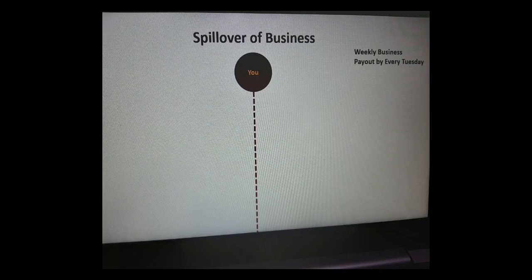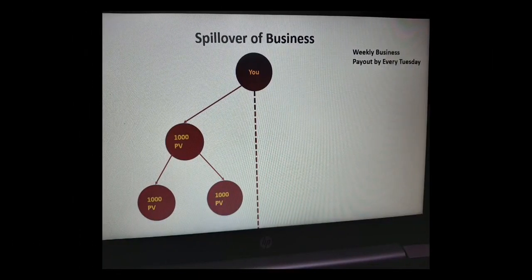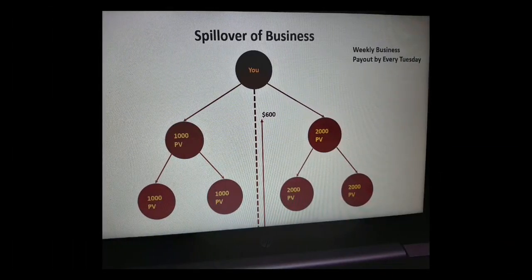So let's first understand the spillover of the business. Now suppose you are the CEO of your company, and you started your left organization. There are three people in your left organization, and suppose each one is doing a business of 1000 PVs in that week. You have a similar structure in your right organization of three people, and they are doing a business of 2000 PVs.